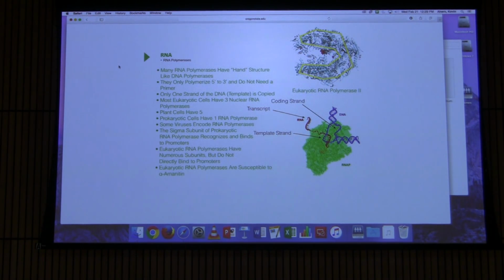We only see a sigma subunit in prokaryotic cells. We don't see that in eukaryotic cells. Eukaryotes have very, very complicated and elaborate systems for recognizing promoters, and I'll say just a little bit about those. I'm going to spend most of our time talking about how prokaryotes do that, and prokaryotes, by comparison, are very simple, and one of the considerations is the sigma factor, because the sigma factor is involved in binding to the DNA and helping the RNA polymerase to get started in the transcription process.